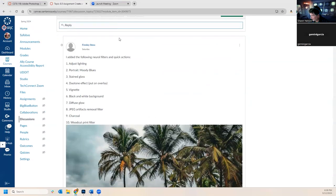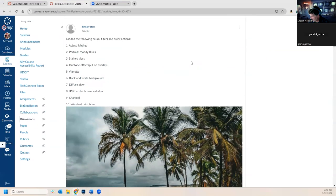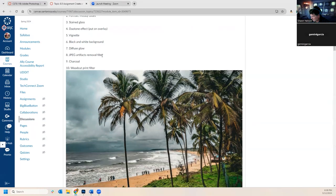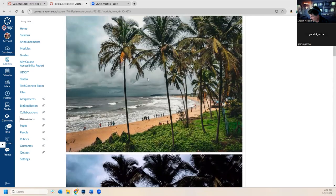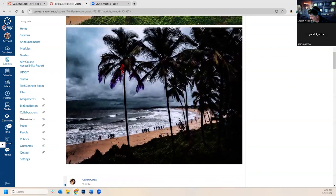Okay. So this is Finley. And just lighting, portrait, stained glass, duotone, vignette, black and white background, diffuse glow, JPEG artifacts removal filter, charcoal and woodcut. This one you get for free because you can't really tell what it does that often. So this is where she started out. And this is where she went to.